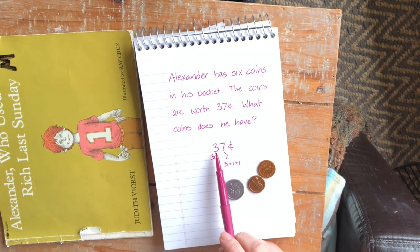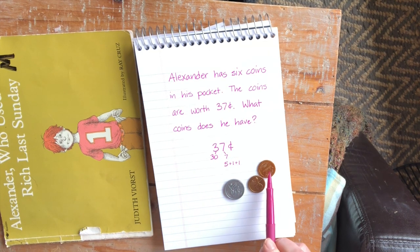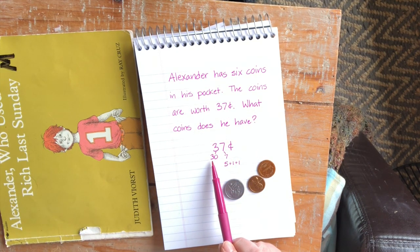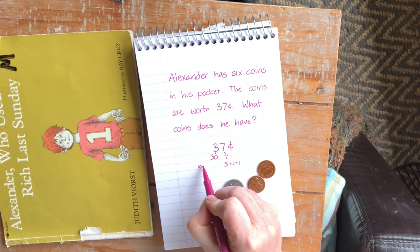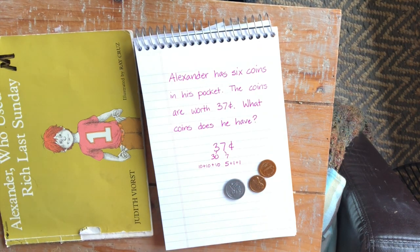Now I'm gonna think about this 30. There's a lot of ways I could make 30 cents with coins. I could use 30 pennies, I could use a quarter and a nickel, and that would be 30 cents. But I have 3 coins and I want 6 coins. So that means I need to make 30 cents using 3 coins. What 3 coins could I use to make 30 cents? Oh, I know. I could use 3 dimes. 10 plus 10 plus 10 equals 30 cents.